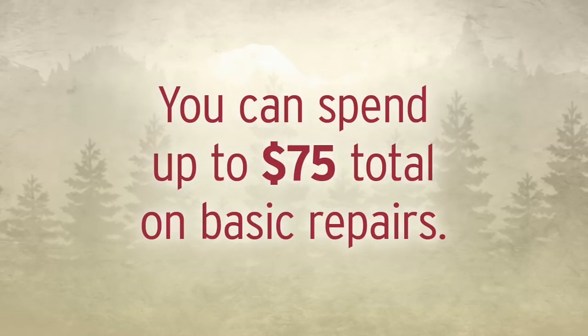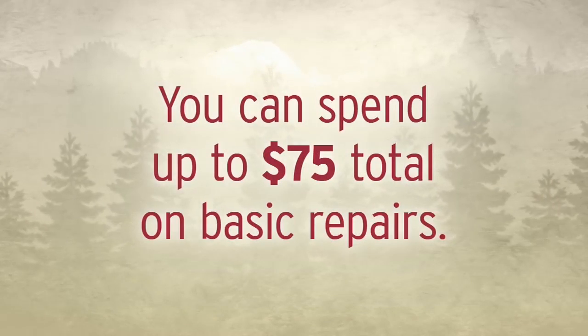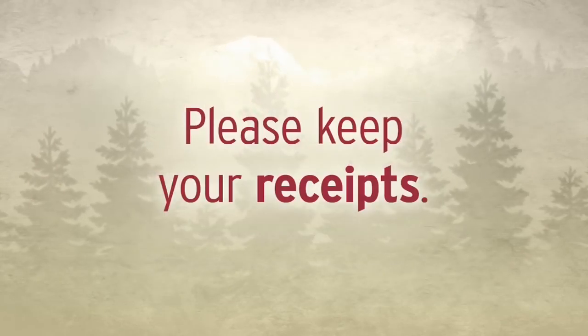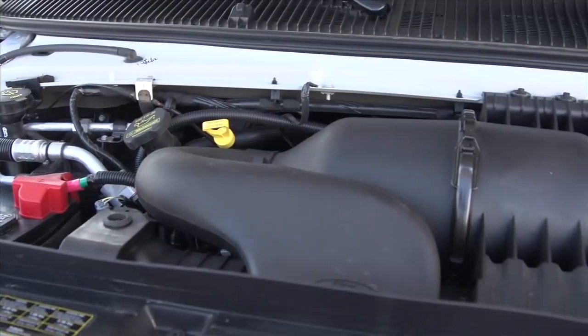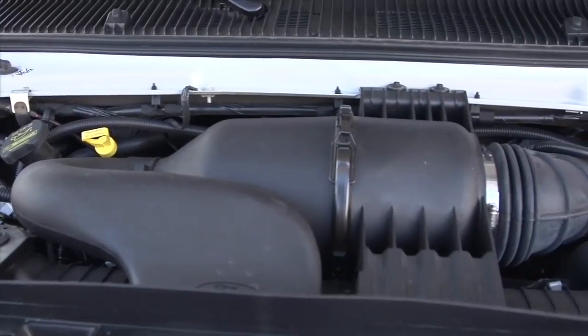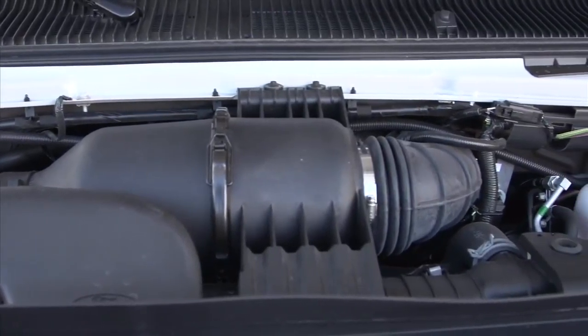You can spend up to $75 total on basic repairs or adding fluids, so please keep your receipts and we will reimburse you. However, if you're going to have to spend over $75 on any single vehicle-related item, you must call Traveller's Assistance for authorization.